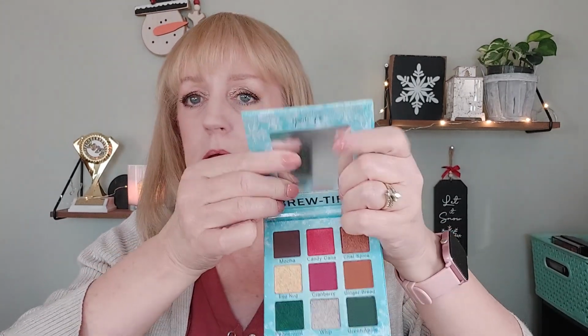Moving on, we have Ruby May Peppermint Mocha. It says it's a 9-color palette. So let's see what we have here. Ooh! The mirror right here says Beautiful, and some pretty reds and greens.